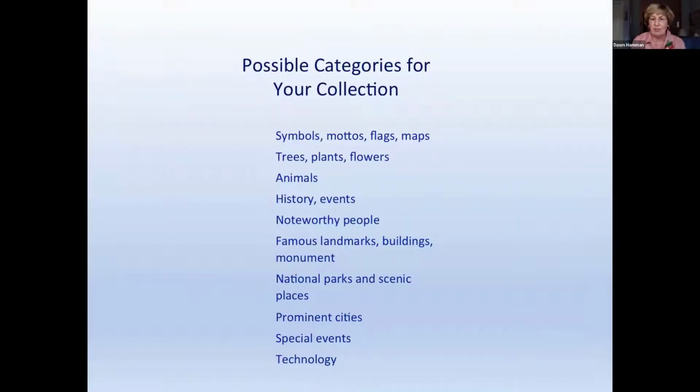Here are some categories that would logically fit in any state collection. As I said, I'm sure that you can come up with many more as you think about your own state. This gives you a full story, a wide range of categories to include.